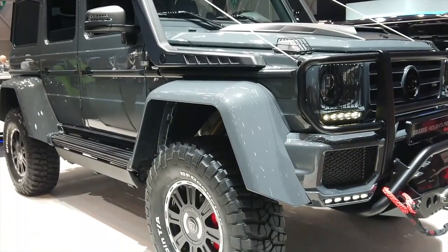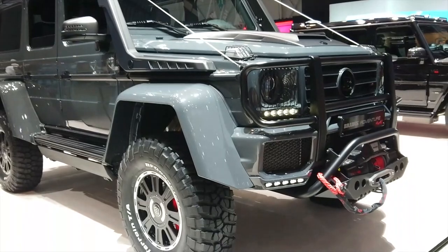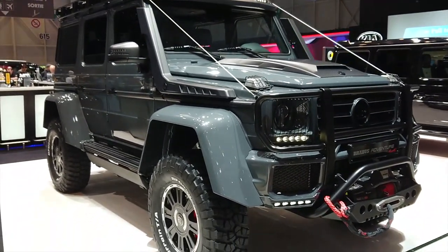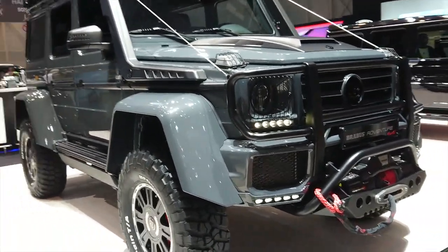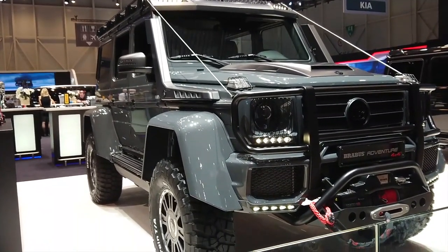Holy moly! I thought the Brabus B500 that I saw in Dubai was big. This thing, flipping hell! Look at that. There's no way I'm even going to reach the top of the body on this one. That thing is massive. This thing's going to eat me.